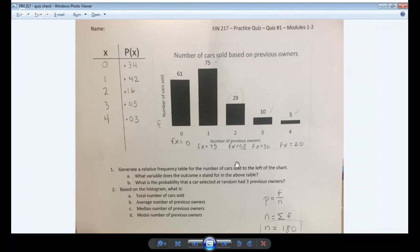That second group of people, the cars with most previous owners, if we look at this histogram, let's start at the right. We know that there are 5 cars which have 4 previous owners. Those 5 cars are on the high end because they're, let's call them the oldest cars, the cars with the most previous owners. Followed by the 10 cars which had 3 previous owners. So right now we've got 10 plus 5 or 15 cars, the 15 oldest cars.